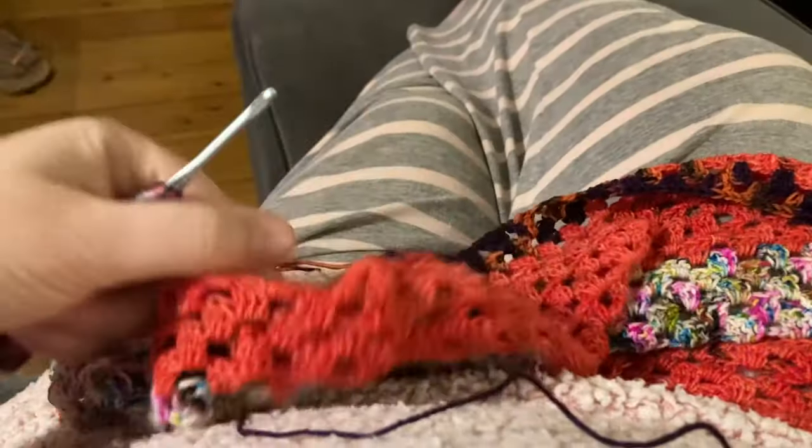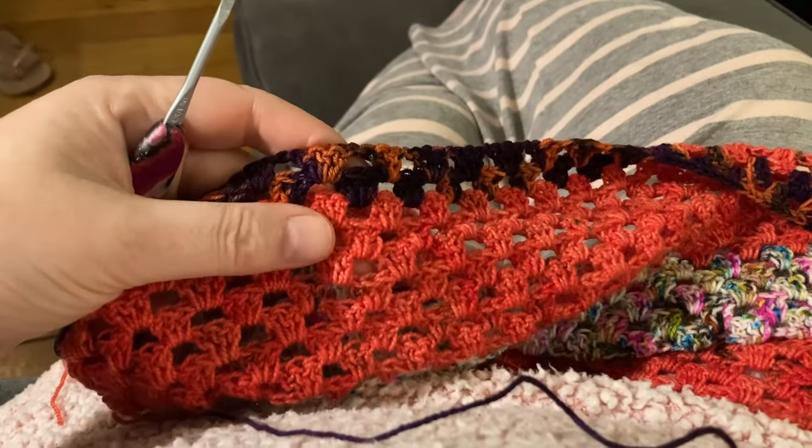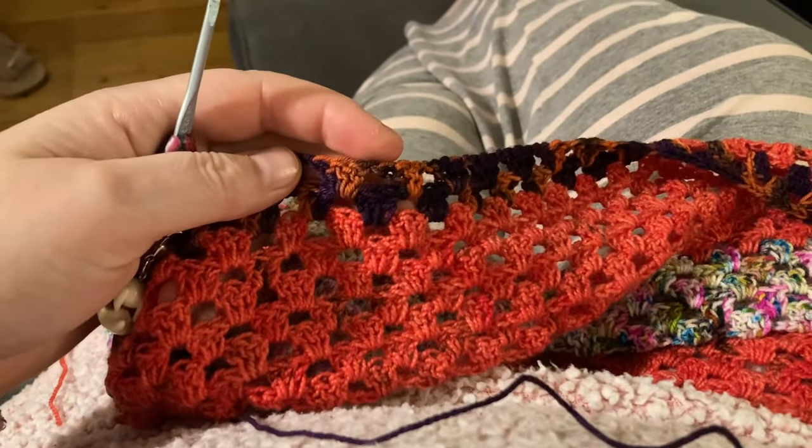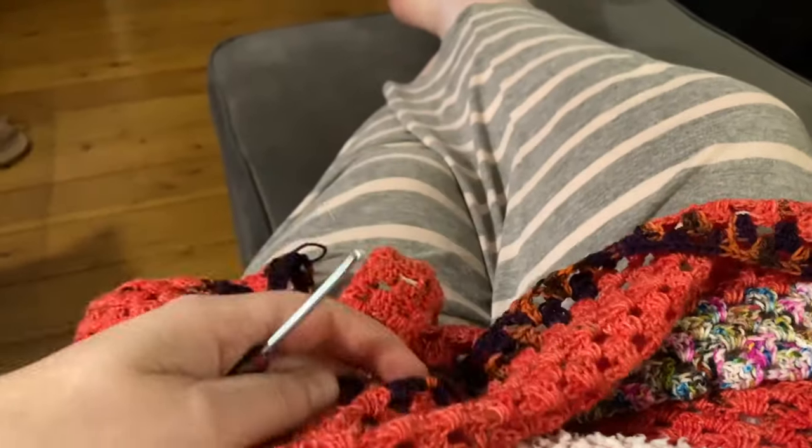Oh, I'm all settled down. I've got my crochet ready. I managed to finish this orange section last night and do the first couple of rows of this purple and orange. Lovely, but then I was falling asleep.